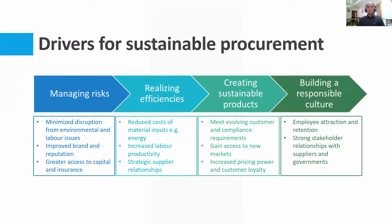A high-functioning supply chain can allow companies to use sustainability as a lever to improve the reach, functionality, and access to revenue. To summarize this chart in front of you, there are four main themes. One, risk reduction. Financial impact on brand value from bad supplier practices, for example child labor and local pollution. Economic cost of sustainable procurement disruption, for example non-compliance with environmental regulations.